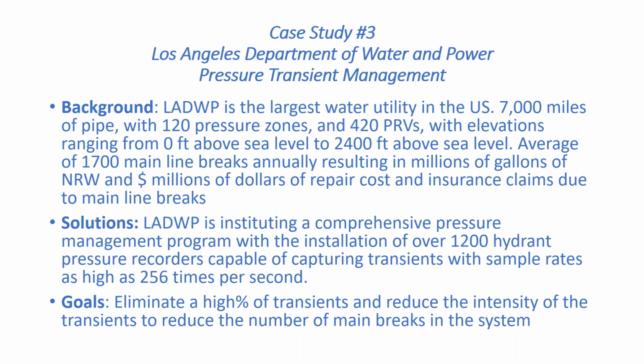So understanding what their problem was, LA has made a major initiative to create an entire pressure management system. They have a whole staff dedicated now to pressure management, to monitor and manage pressure throughout their entire system. So the ultimate goal is that they'll be installing over 1,200 hydrant pressure recorders, all capable of capturing transients with a sampling rate as high as 256 times per second, which is the highest in the industry. The ultimate goal for them is to eliminate a high percentage of transients in their system and reduce the intensity of the transients, ultimately with the result of reducing the number of mainline breaks in their system.